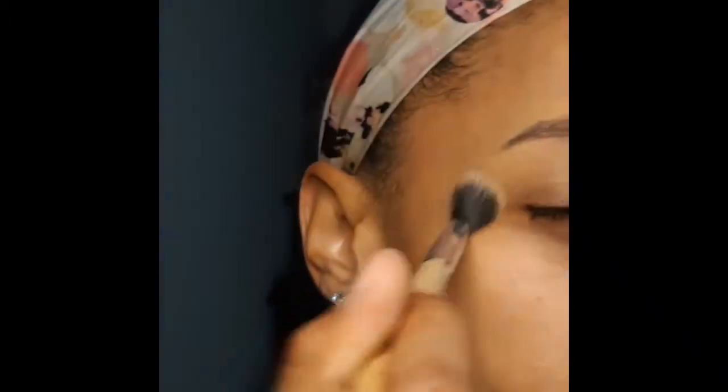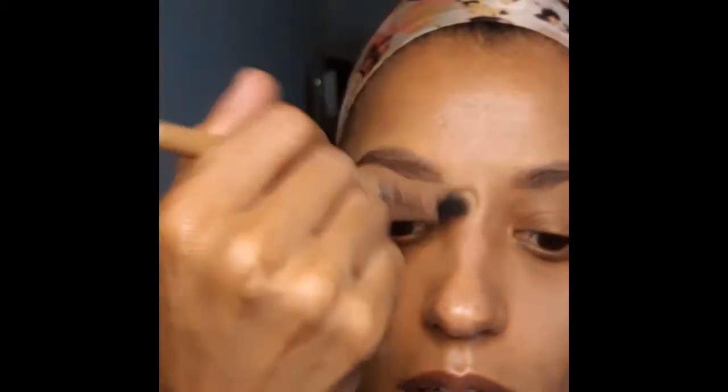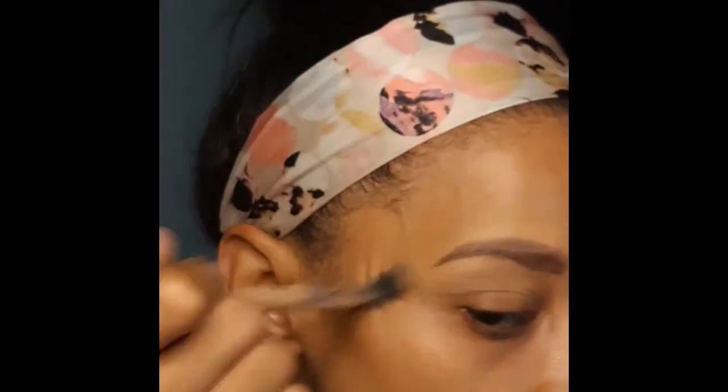Alrighty, let's blend the bottom. And this is for, you know what I mean, a little more fancy of a brow. The brow previously was a more natural brow. All right, let's zoom us out. There we go, see?